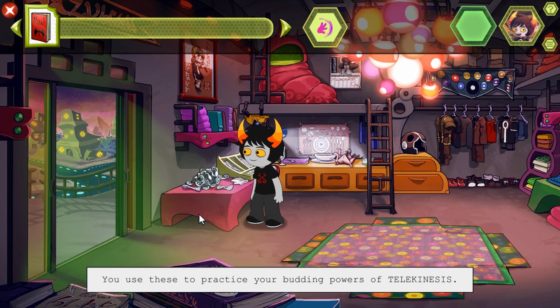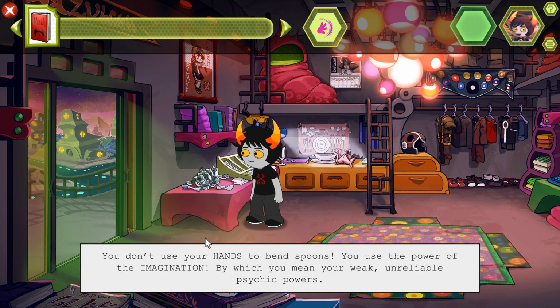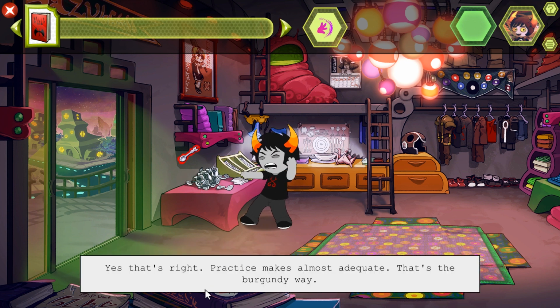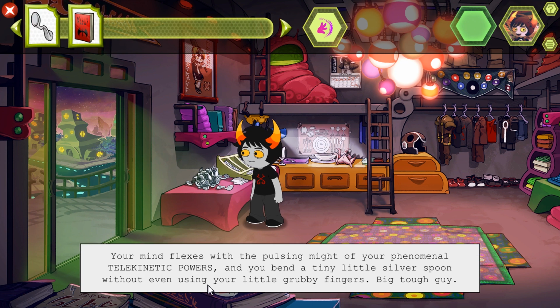Look. Use these to practice your budding powers of telekinesis. You still aren't very good yet, but you sure showed these spoons who's boss. Bend. You don't use your hands to bend spoons, you use the power of your imagination. By which you mean your weak, unreliable psychic powers. Psychic powers! Yes, that's right. Practice makes almost adequate. That's the Burgundy way.